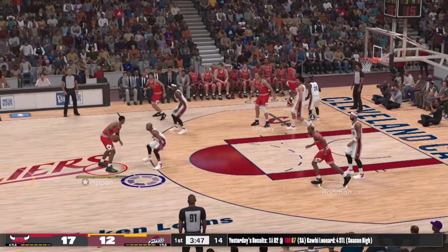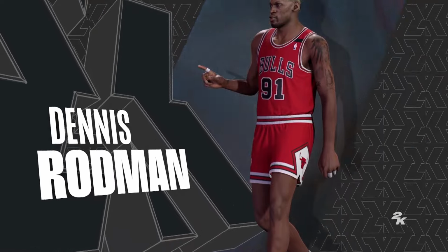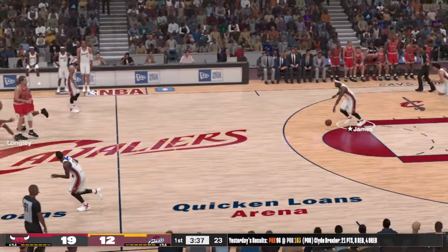And here are the Bulls now. Following the score by Cleveland, Pippen pass to Rodman, and he says right back at you with a big dunk of his own. Really good cut from Rodman there, being rewarded for working hard in that screen and roll action.